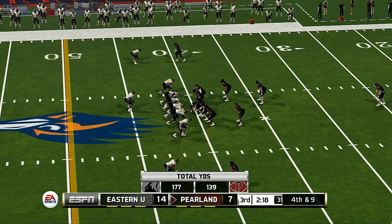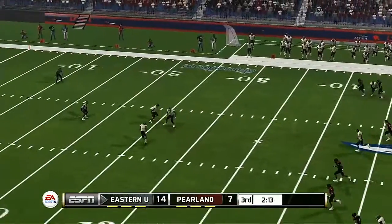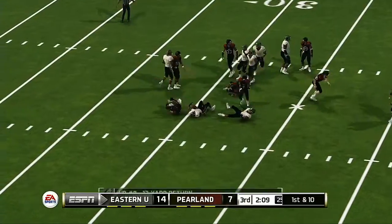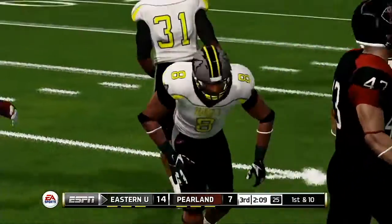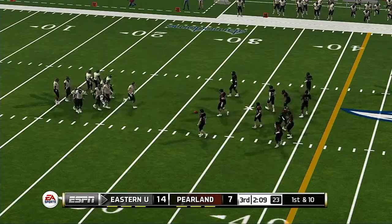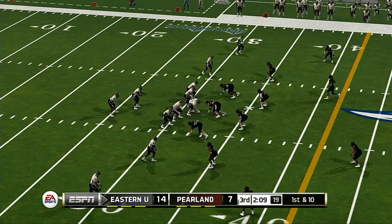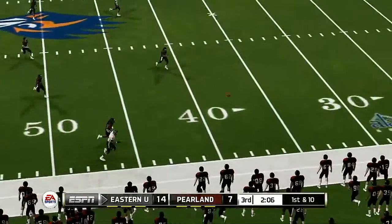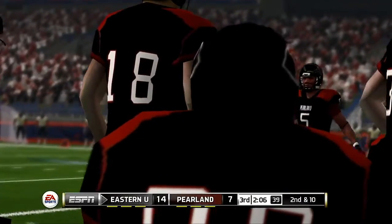Morales is waiting for the snap. Gets out to about the 31. They punched it in for six on the last series. Can they do it again? This quarterback right now is in a rhythm, and a lot of that has to do with his preparation. You can see right now with the reads that he's being able to make, getting the football out of his hands, that he's feeling very, very confident in his ability to throw the football against this defense.